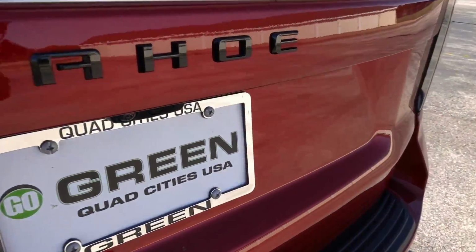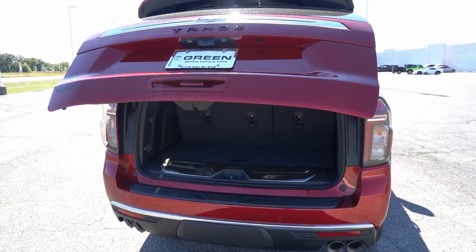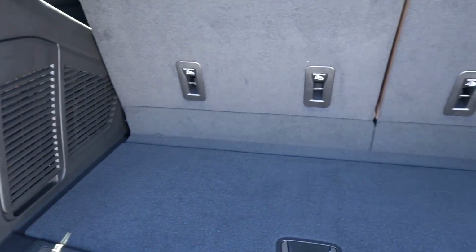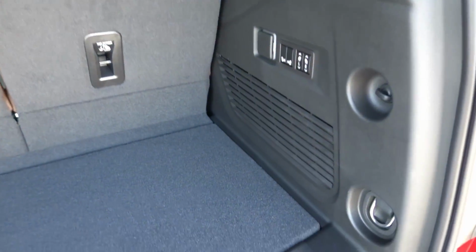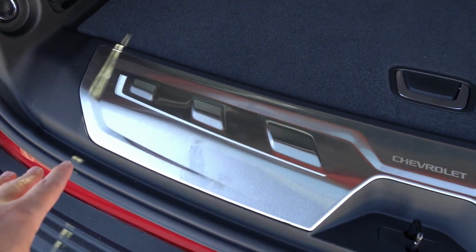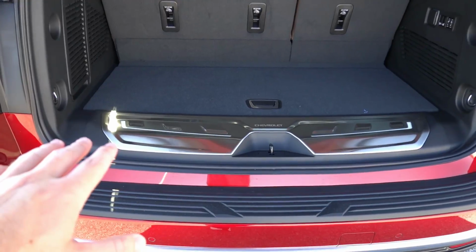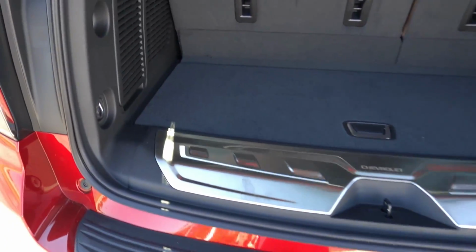Go ahead and check out the cargo capacity behind the third row of the Tahoe. So of course it's going to have the power tailgate. And behind the third row, you're going to find a good amount of cargo room. So you can see immediately we have our accessory door sill plate, which I believe this one is illuminated as well. It's definitely very bright and shiny. Definitely stands out compared to some of the other ones.